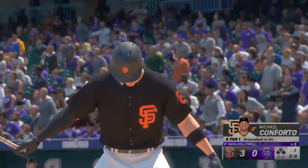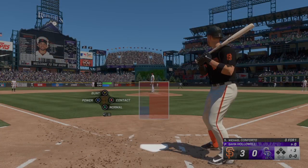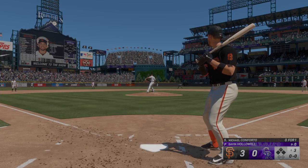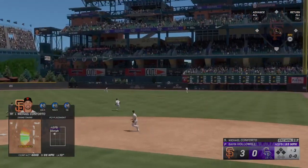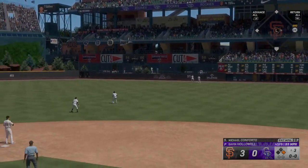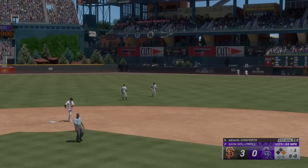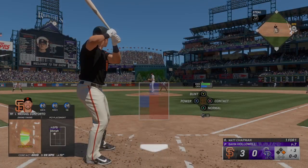Back here in Denver, all set for the start of the inning. And here is Michael Conforto. Here comes a pitch. Out towards right center. That's well struck. And it's into the gap. But now they hold him to a single. Doesn't have plus speed, so I guess they didn't want to try and stretch it there. Now Matt Chapman at the plate. Singled and scored his first time.